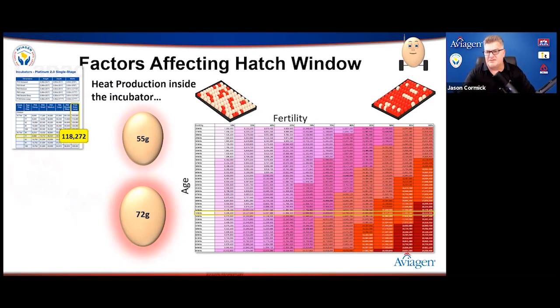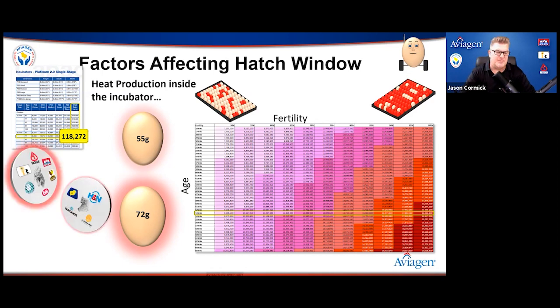And if we look at heat production, then the most obvious difference we can look at is broilers and layers. Obviously a broiler is going to produce a lot more heat than a layer. And that's really determined by how masculine the male and the female are, or how feminine they are. A layer is going to be far more feminine, of course, because she needs to lay a lot of eggs, whereas a broiler is going to be more masculine because we want him to grow and develop very quickly.